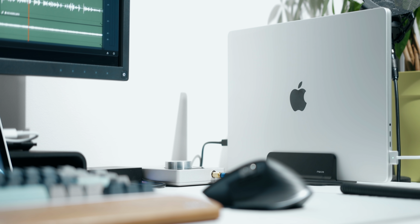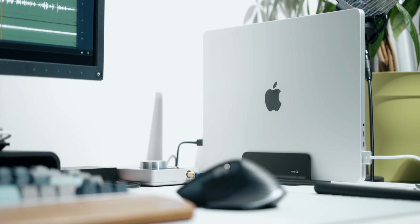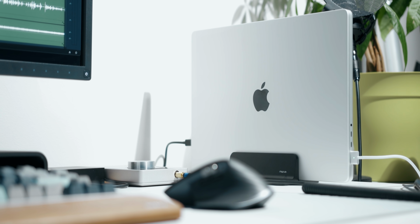Now, as I mentioned before, the XPS series was one of the best Windows-based creator laptops around. But if you want to step outside the Windows ecosystem, there's this. Yep, the new MacBook Pro from Apple featuring the new M1 Pro chip.